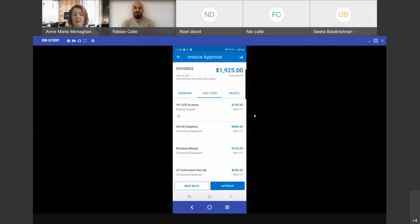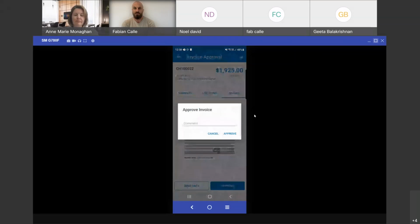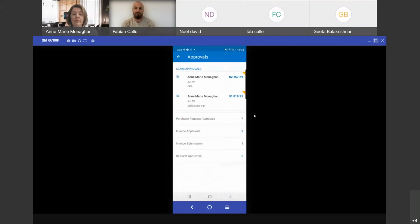The first one's actually telling me that there's been a cross allocation on that particular line. So there's a little icon in there that is telling me that it's being coded to somewhere other than the actual default distribution. I can see the invoice image. I can approve this. And then it'll either automatically go through ready for extraction, or it will go through to your AP team to have a final view over before they actually process it.